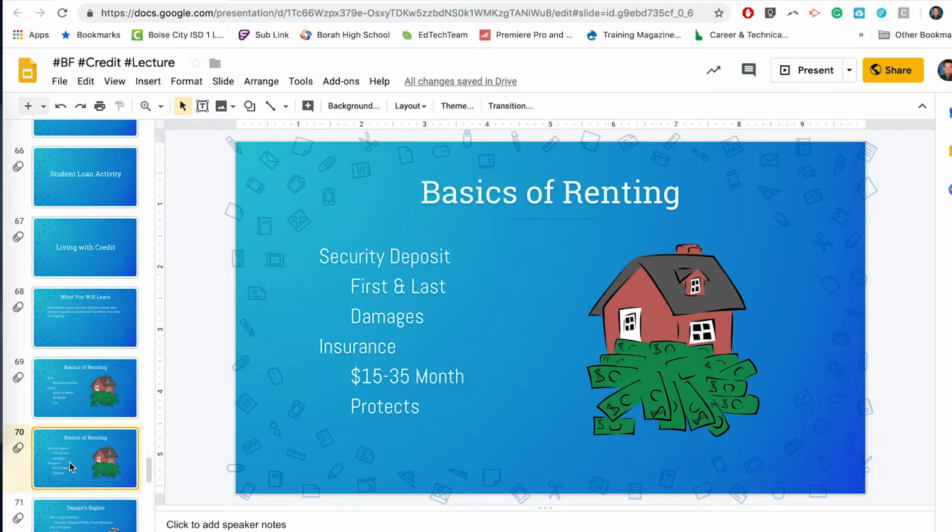Now, when we talk about renting, you will hear this term called security deposit, which might be first and last. So if you were finding a place to rent for $1,000 and they were asking for first and last, before you move in, you have to have $2,000, or it might be a different amount. So maybe rent's $1,000, but they might ask for a security deposit of $500. So before you move in, you have to have $1,500.